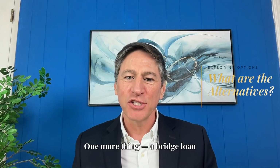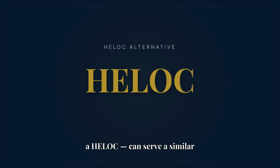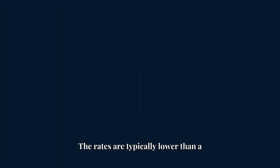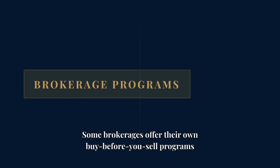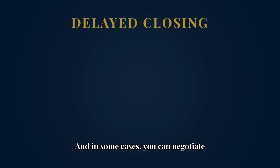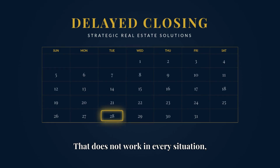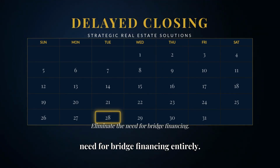One more thing, a bridge loan is not your only option. There are alternatives worth exploring. A home equity line of credit, a HELOC, can serve a similar purpose if you already have one in place or can get one approved quickly. The rates are typically lower than a bridge loan, though the approval process may take longer. Some brokerages offer their own buy-before-you-sell programs that function like a bridge, but with different terms and structures. And in some cases, you can negotiate a delayed closing on your purchase, giving yourself time to sell your current home before you have to close on the new one. That does not work in every situation, but when it does, it eliminates the need for bridge financing entirely.